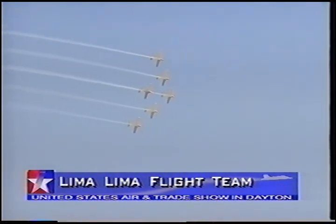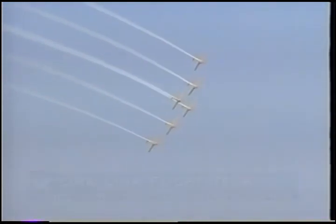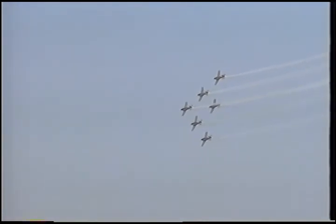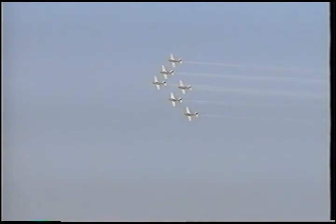A few years after those P-51s, this T-34 was an important training aircraft, Ed. Yes, in fact, a version of this aircraft is still being used by the Navy as the T-34C, but with a turboprop engine on the front. And why do these guys call themselves the Lima flying team, Ed? Jim, they take their name from their home drome in Naperville, Illinois, FAA designator Lima 10.